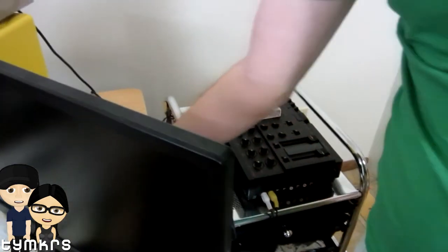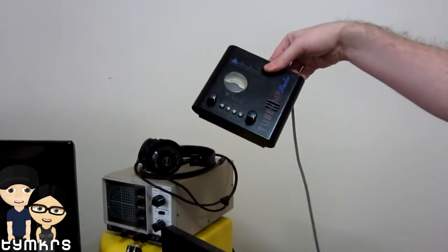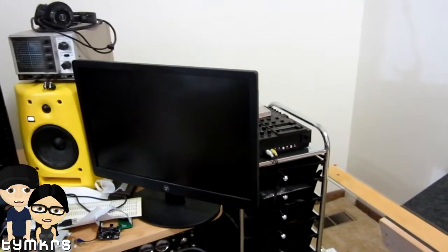And there's a bunch of other stuff tucked back here that gets used quite frequently. We are always talking about the Tube MP Studio. This is a little tube amplifier, 128X7 preamplifier. And oh my gosh, that's the best thing in the world. If you don't have one, you should.